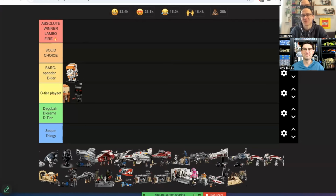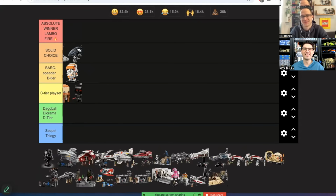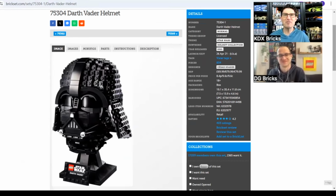Let's rank it. The Rebel Scout Speeder and Imperial Dropship Battle scale pack is a solid choice Lego investment. I almost went absolute winner Lambo Fire, but I'm good with solid choice. I think it's going to stay at the top of the solid choice list. It is almost top tier for me.